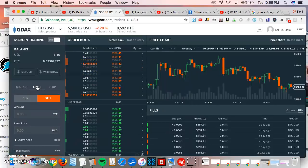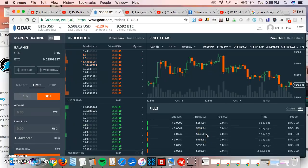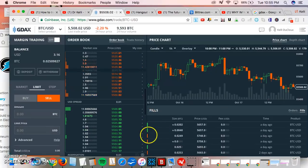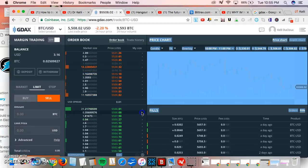I was like, okay, I'm going to go ahead and just try this out. All right. So as of right now, let's look at some of the trades I did 2 days ago. I wish I could pull this over. I'm still learning the whole system and everything.